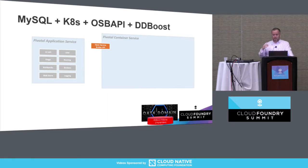And on that is a DD Boost volume. So this is a volume you provision. This is your secondary volume store, right? So all of your backups are going to go to this particular volume. And then we have our user. We have me sitting over there on the left. And he would do his typical things that he would do with CF, right? So he would do a CF marketplace, a CF create-service.